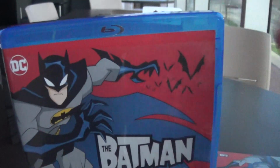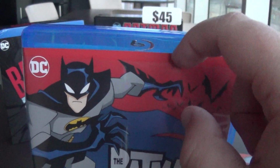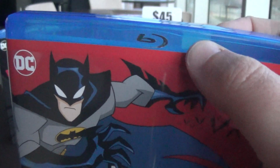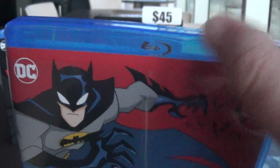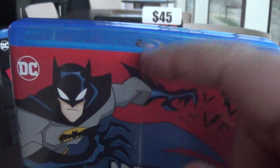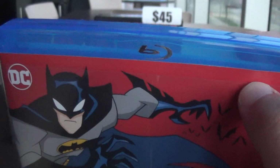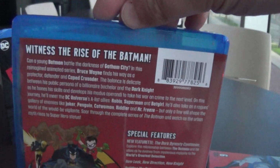Now, I got this from Target, by the way, for like $60, and I've noticed for some reason, I guess they kind of messed up with the packaging a little bit, because the picture of the Blu-ray set is meant to be down a little bit because you can't really see the Blu-ray disc logo, and it's kind of a little bit awkward, but it's not the biggest deal in the world. So there we go. Everything's the same from the slipcover.